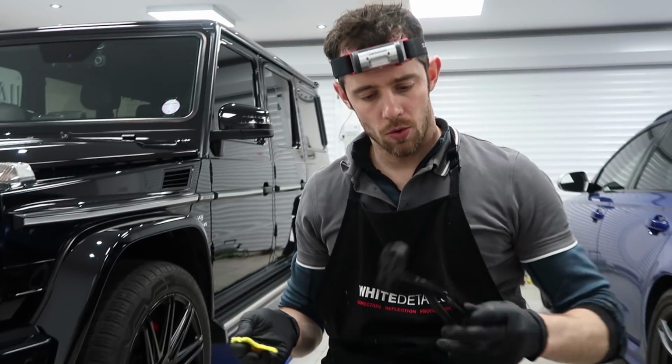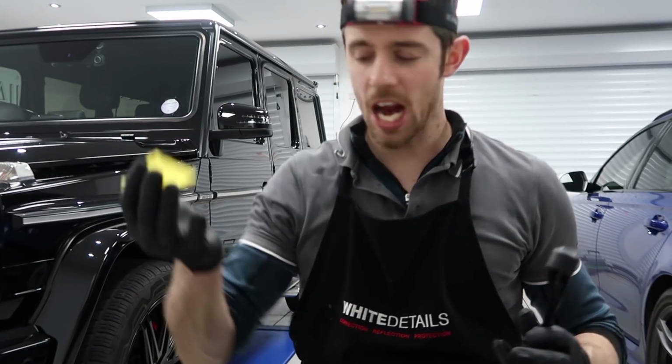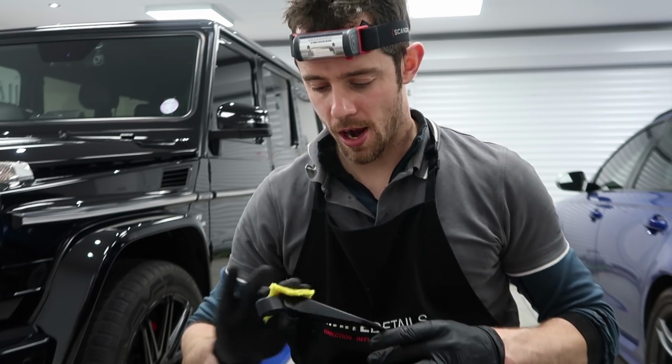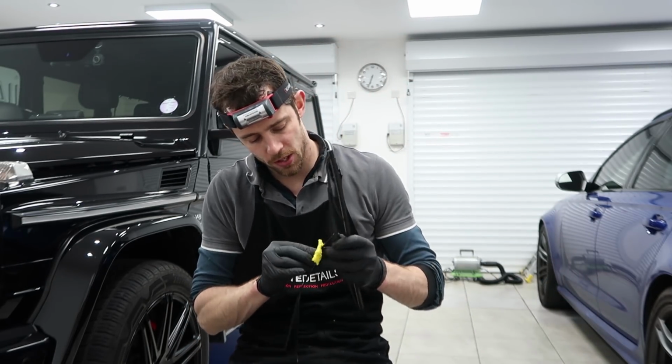Whilst they're off, we may as well give the wiper arms a dressing with Gyeon Q2 trim.